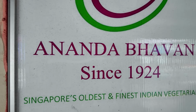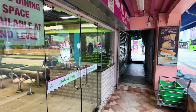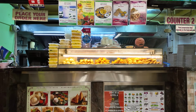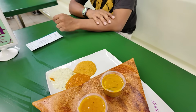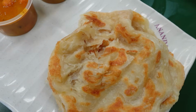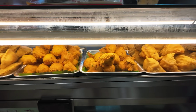The first place I wanted to eat breakfast at is the oldest vegetarian restaurant in Singapore, since 1924. This is the masala, and we did not realize it was going to be this big. We were actually looking for something light, but it's the special of the day. I really think we should have shared it, although they did say one person, one masala. So I did get paratha, which I actually had yesterday for breakfast. But I had this weird feeling that the dosa would be too much for me, and we should have just shared it. My instinct was we should share one because we're going to have a lot of food to eat today.